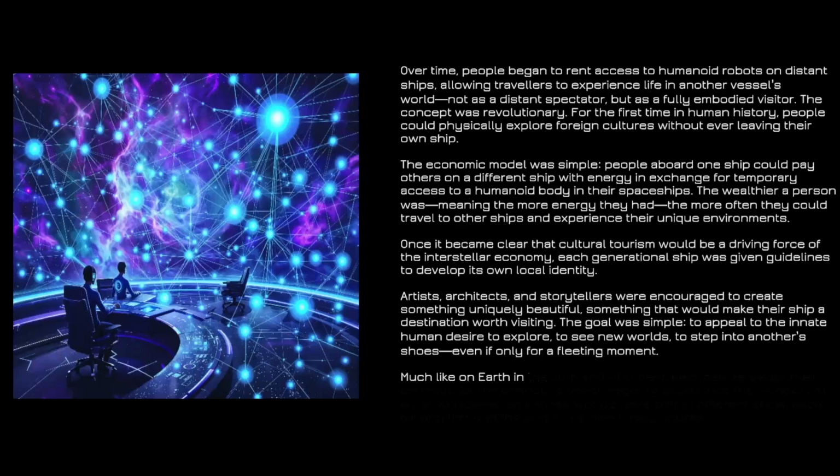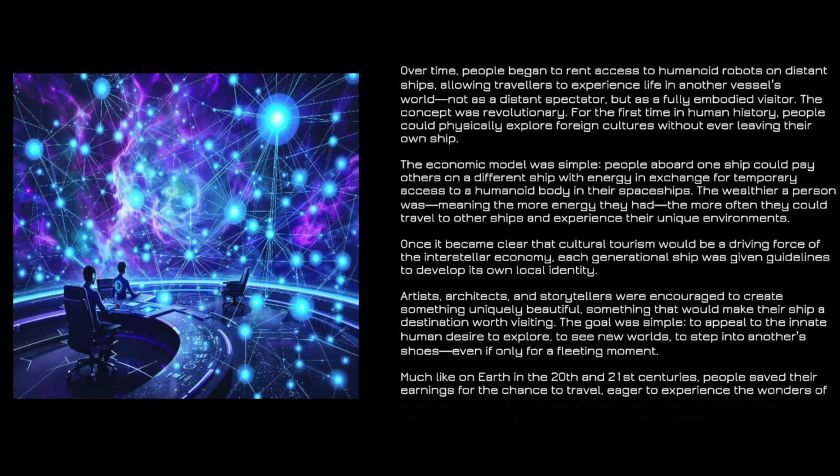Much like on Earth in the 20th and 21st centuries, people saved their earnings for the chance to travel, eager to experience the wonders of other worlds, even if those worlds were simply different ships, each moving through the void on its own lonely course. And so a new era of tourism was born, not across planets, but across the stars.